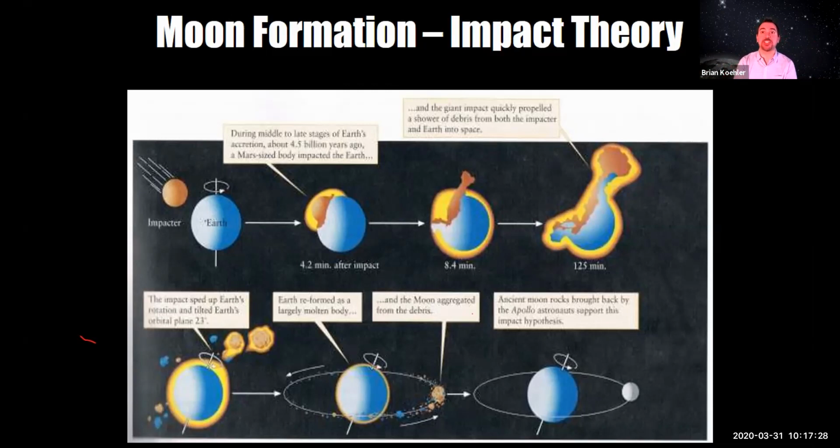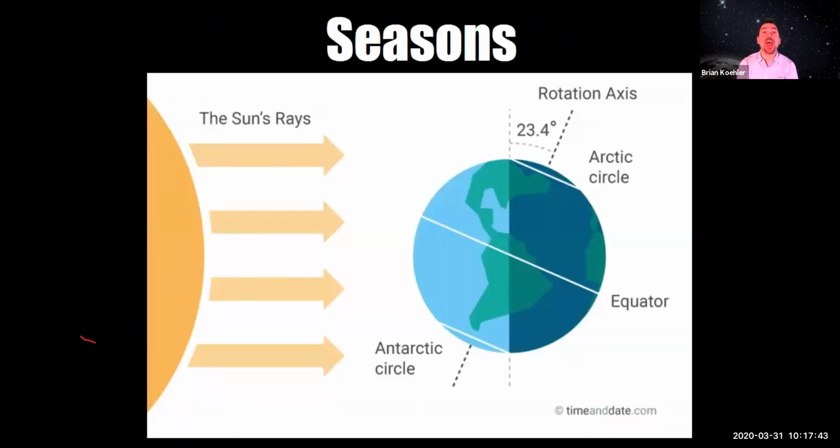And the big change is that the Earth is now leaning. It's tilted. The Earth got knocked on its axis tilt. And what that does, it does something to us here on Earth. It creates our seasons. Seasons on Earth have nothing to do with how close to the sun we are.